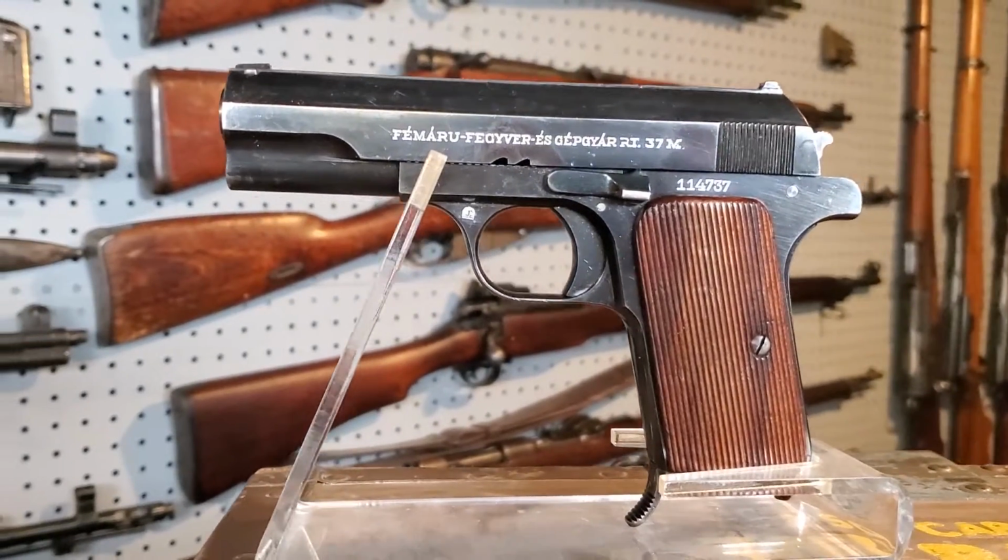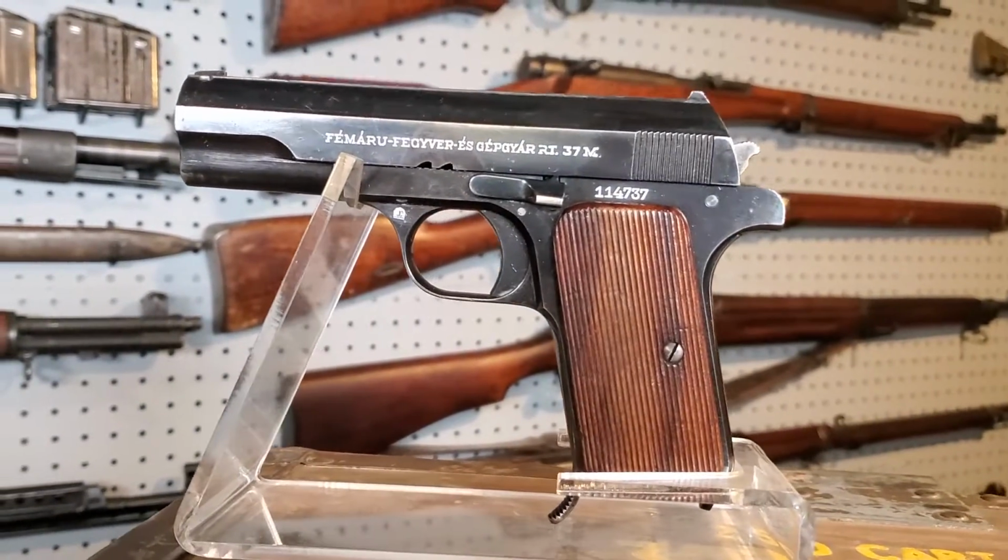Now you can't really talk about the 37M without talking about Rudolf Femaru, the sort of inventor of the 37M. Now I say sort of inventor because of course, this was adopted in 1937. That's why it's the model of 37. But Femaru died in 36. So I think a good way of thinking about the 37M and Femaru is a bit like thinking of the high-power pistol and John Moses Browning, where they both started it. It's both from their lineage, but they weren't exactly alive to see the pistol become what it was destined to become. Browning passed away before the P35, the high power, and then similar thing with this.